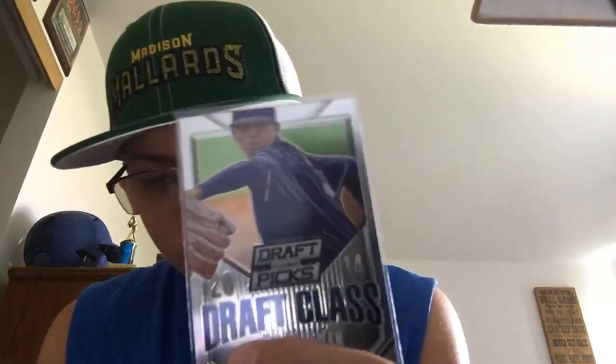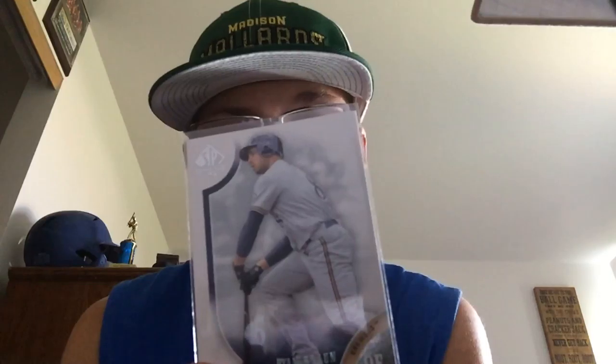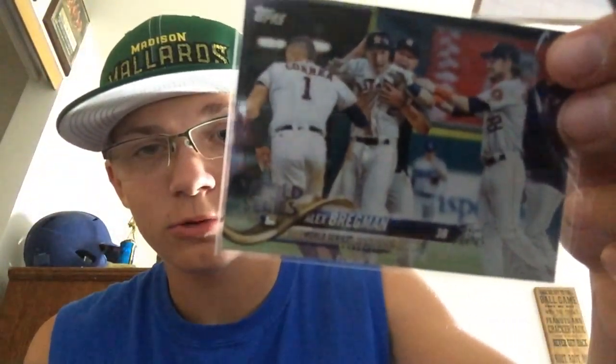I'll put the football ones at the bottom, and then Jeff Hoffman. This one's a refractor one, I think. I don't know, to be honest. Alex Jackson. Second favorite player in the Brewers, Ryan Braun. This is 2011. This is Alex Bregman. World Series card.